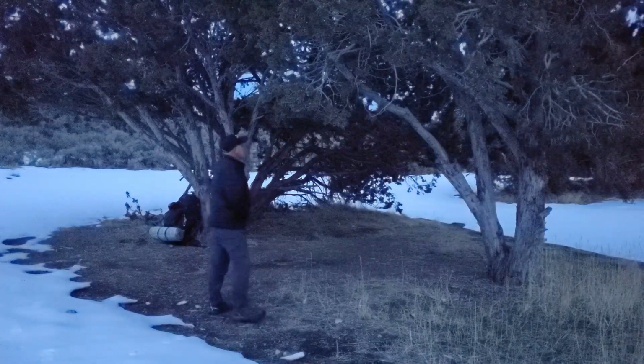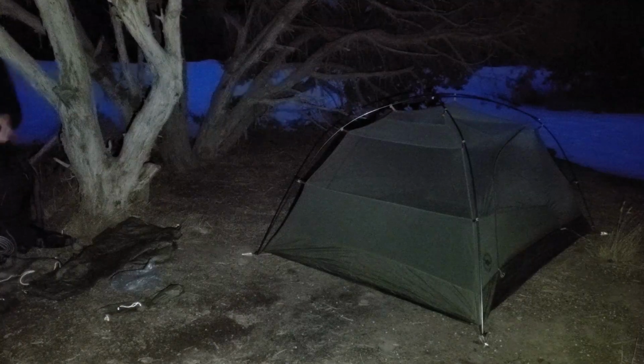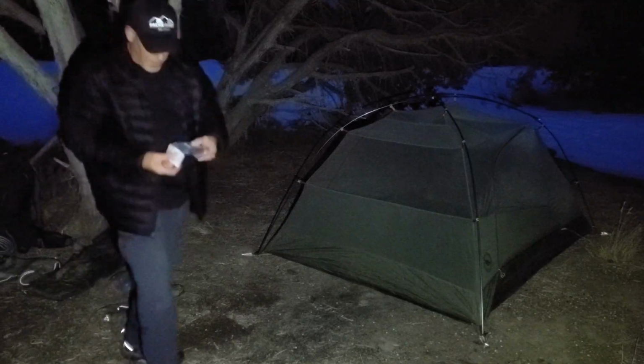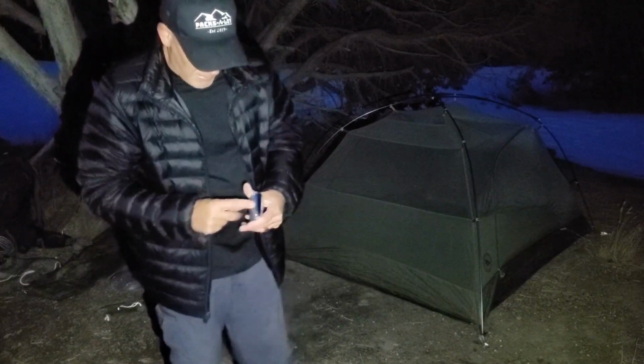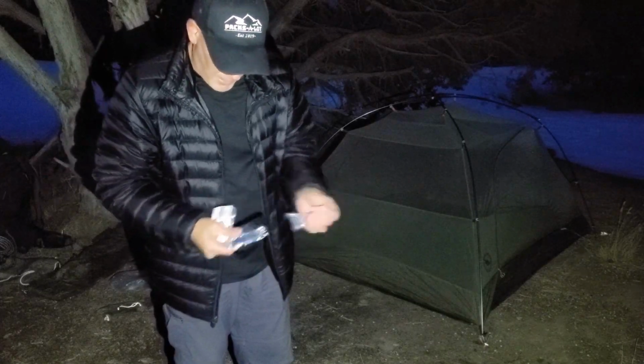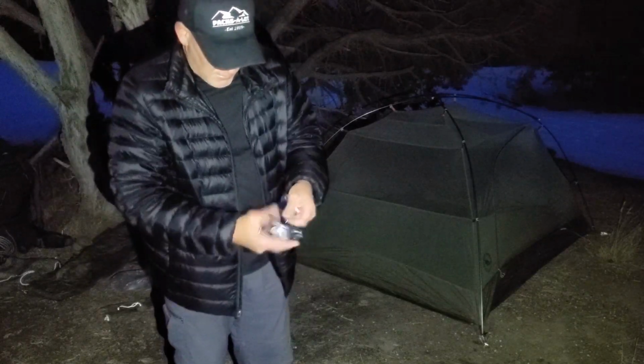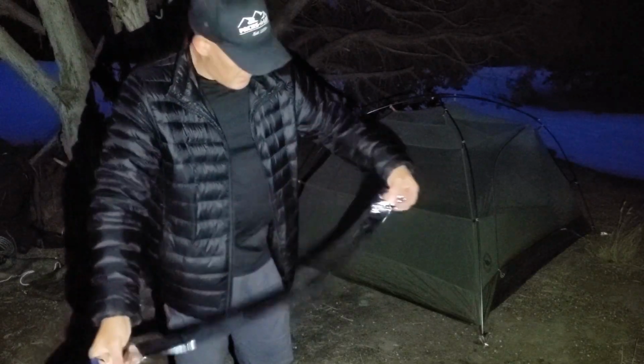All right, looks like I found this little spot right here. Set up right here under these cedars. It should be pretty nice. Wanted to try an experiment here. Take an aluminum space blanket, emergency blanket. Pick these up for $1 down at your rec outlet in town.